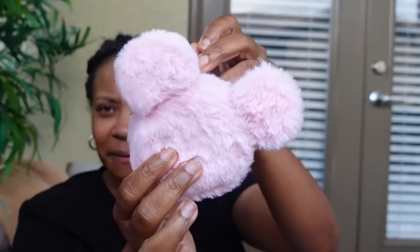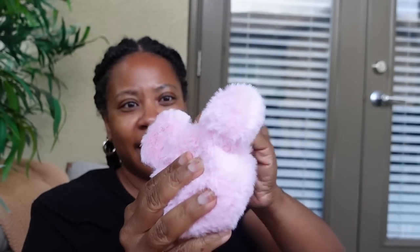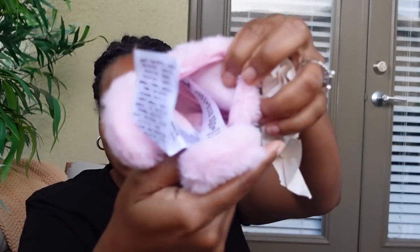And lastly, I picked up these, or this. It's an AirPods case. It's so freaking cute, right? Now I do have the matching, it goes with this. This is the set. They have like the ears. I have the Loungefly backpack. And they have like a throw. They have the Spirit jersey. This was $21.99. And yeah, you just put your AirPods right in there.